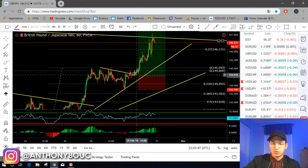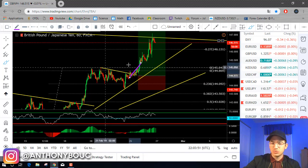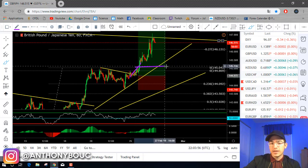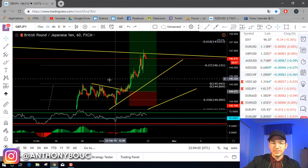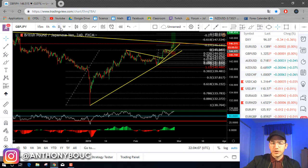After that, we got some more corrections here, nothing really crazy going on. Then we started breaking out of the correction. When we broke out of the correction, I added another buy, which was right here. So I actually had two positions open on that trade. And then for the target, let's go back on the 4 hour. So I had two targets.